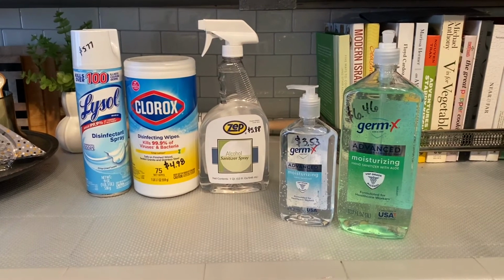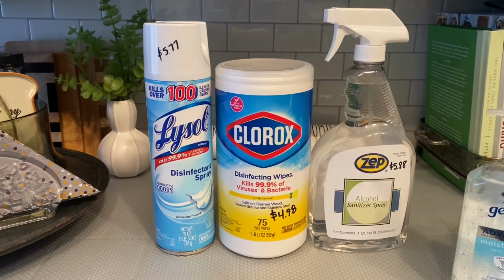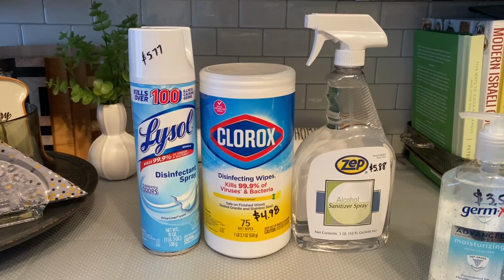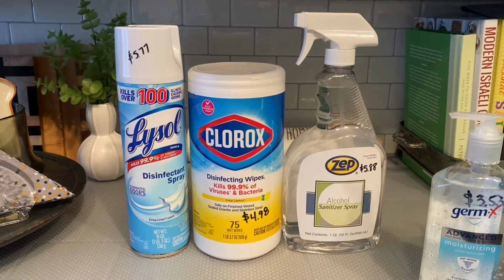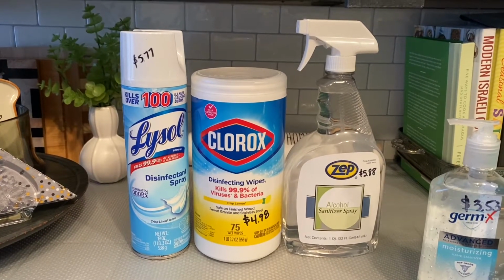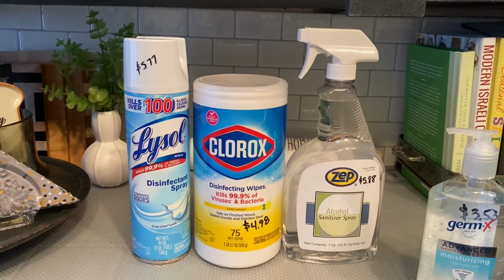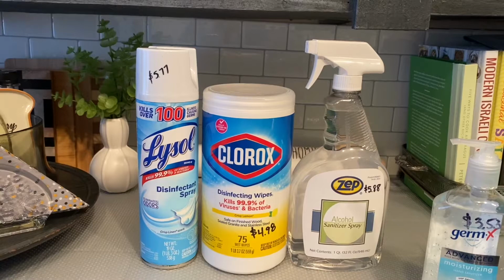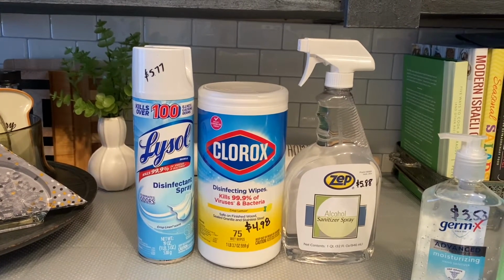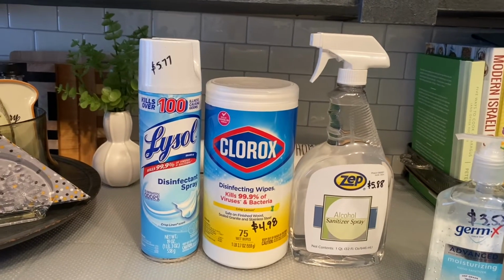Here is a quick reminder of some products that you may consider having in your back stock for your family. Some Lysol spray, $5.77. Clorox wipes, $4.98. And this alcohol sanitizer spray for $5.88. I did pick up these 3 products at my local Home Depot. I have had them for a while, so I'm not sure if the prices have fluctuated or if the quantity has fluctuated, but just a reminder of some products that you might consider.